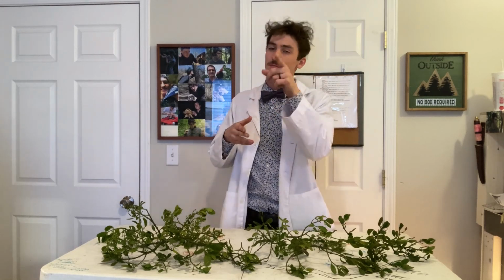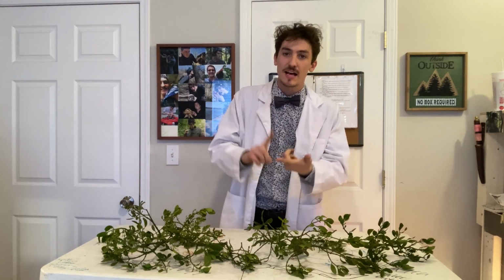Now, humans use this plant for more than just kissing. Mistletoe is used in science and medicine to help treat things like epilepsy with seizures, headaches, and arthritis when your joints get bad. It's also currently being studied for use in cancer treatments.